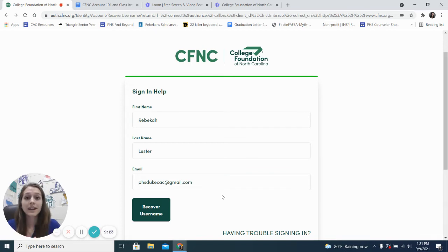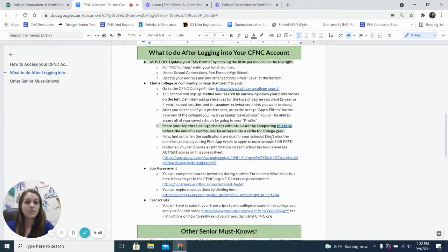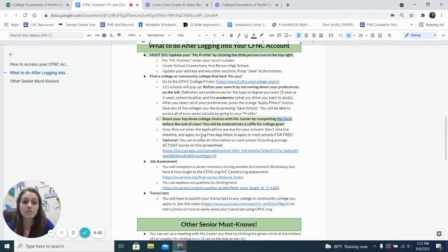So go ahead and figure out the process for your own login. If you are having any issues, please send me an email or talk to your teacher. Ms. Rollins will also be available, kind of roaming around, as will I, and we will try and help you correct your account and get you access to your CFNC account. Now, once you have completed these steps, you're going to go ahead and scroll on down and then follow the login information, the after logging into your CFNC account section.